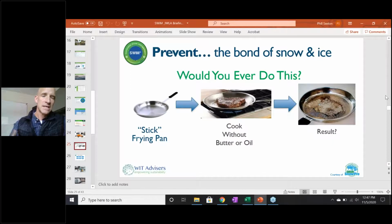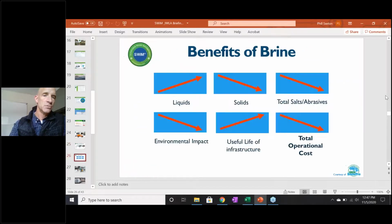When it comes to anti-icing or preventing the bond, it's very similar to what you do with a stick frying pan. So in this case, the use of salt before a storm, and what I encourage is you actually use brine to do that. So brine is the liquid form or the end result of that rock salt, that solid material that then actually has to convert to a brine before it actually is able to lower the freeze point of water on the surface. That's scientifically what's happening. That's the reaction that you need as an end result.